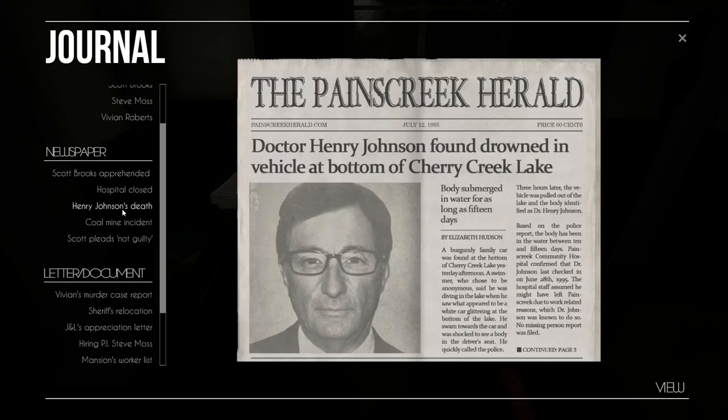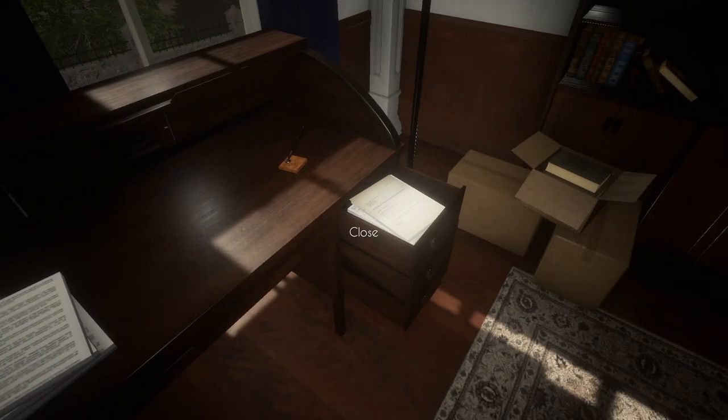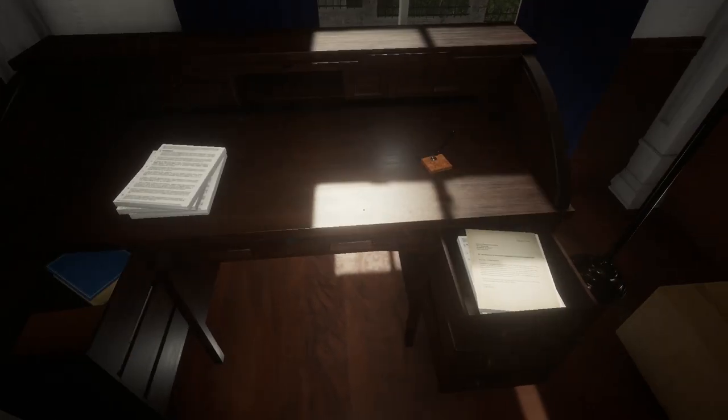It is. Huh. Well, something shady's going on there, but it doesn't seem like Vivian would be the one to have murdered him, right? I mean, why would you murder somebody for embezzling $160,000? It's a little bit odd. Especially when you have proof that they embezzled from an investigator.